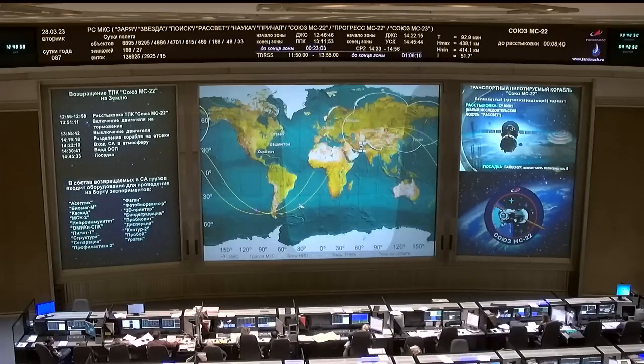Just 7 minutes away from the issuance of the command to open up the hooks on the Soyuz side of the docking interface. We're in a handover right now between satellites on our tracking and data relay satellite system. We will reacquire our downlink signal from the International Space Station momentarily.